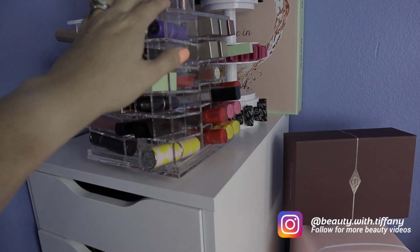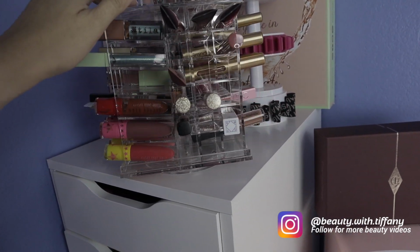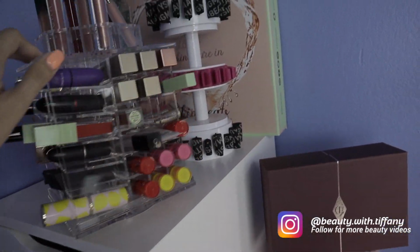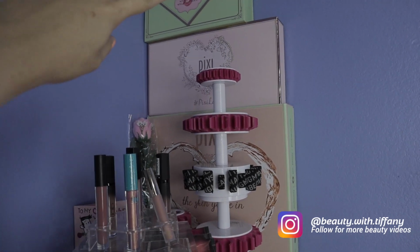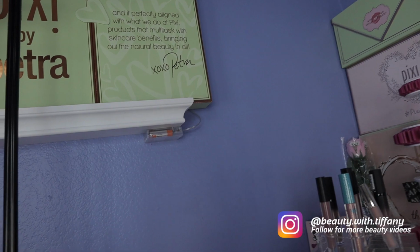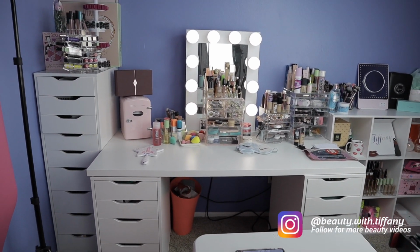And then this is also an original beauty box, I believe. Yes, see, original. My sister-in-law Andrea didn't want it anymore, so she handed it to me. Thank you, Andrea. And then my Sigma tower to dry my brushes, which is amazing. And then those are the Pixie PR boxes. Yeah, I have them like everywhere. Oh, this one was my first Pixie PR box.